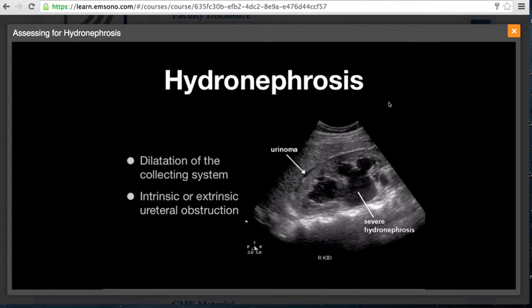Now remember, hydronephrosis refers to dilatation of the collecting system. You have to prove that that's what you're looking at. So you want to make sure that you can connect the minor to the major calyces and into the pelvis.